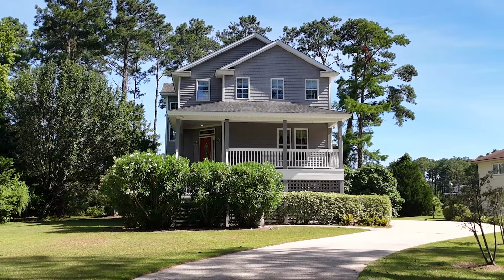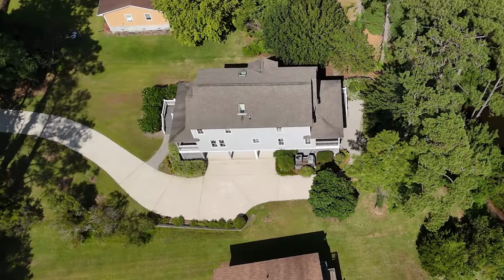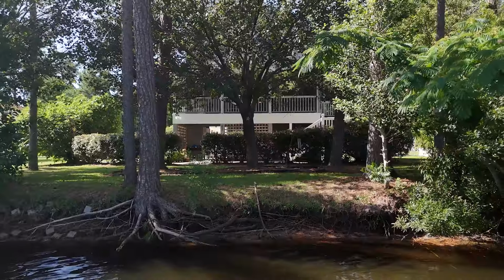Outside, the home is adorned with low-maintenance vinyl and hardy plank siding, a carport for 2 cars, and a beautifully landscaped yard.